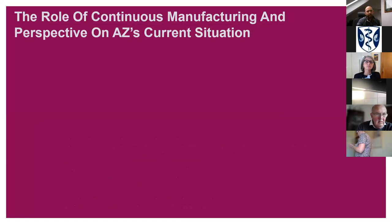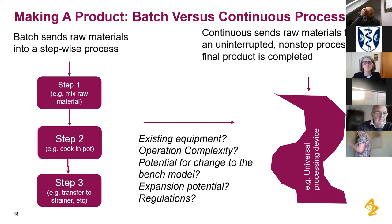And so now, with that kind of background in place, let's dive a little deeper into what AstraZeneca is doing within this space. As I mentioned, the batch approach involves a sequential mode of processing. We can think about creating a batch of pasta in the kitchen, where step one might be to collect all your materials, mix them, cook it in a pot, and eventually transfer it into a strainer. Whereas with the continuous mode, you essentially have one piece of equipment that does everything. And this is where the improvement really is.